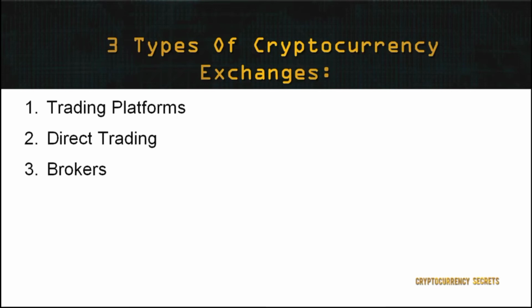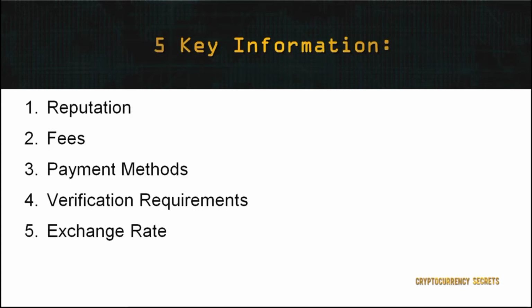3. Brokers. These are websites that anyone can visit to purchase cryptocurrencies. However, the price is set by the broker. Cryptocurrency brokers are similar to foreign exchange dealers. Before making your first trade, it's important to take note of these 5 key pieces of information to minimize your risk and maximize your return on investment.